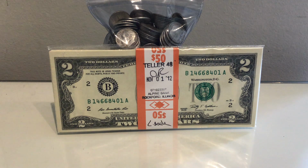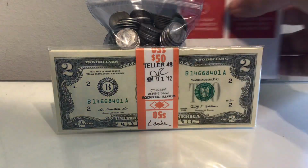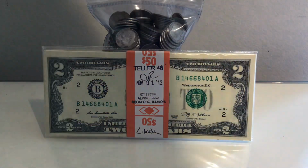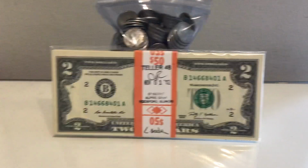Yeah, that's kind of all there is really to show in this one. It's not that interesting. Let me see, do I have anything new I can show other than this? I don't think so. Well, except for maybe this Bank of America banknote envelope I got a couple of days ago that I found at my workplace, which was still in kind of nice shape.